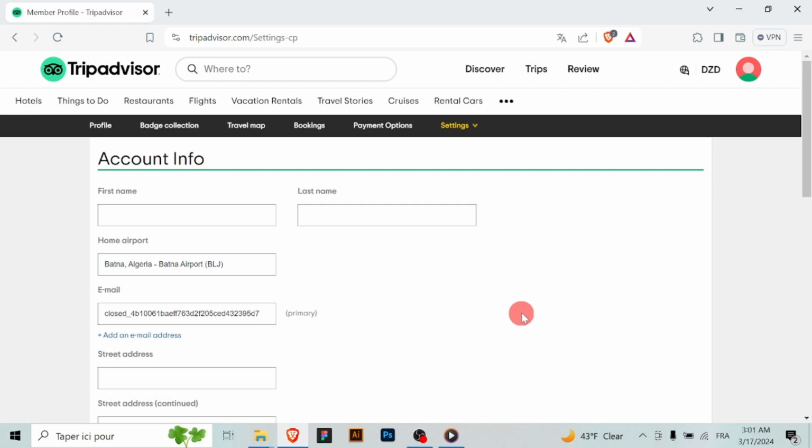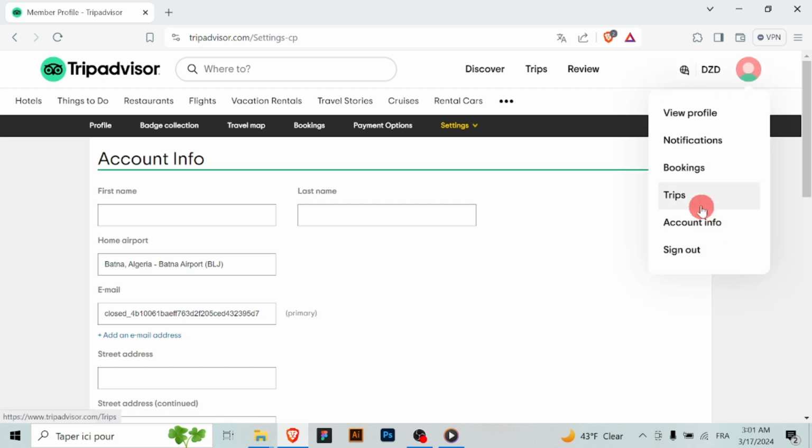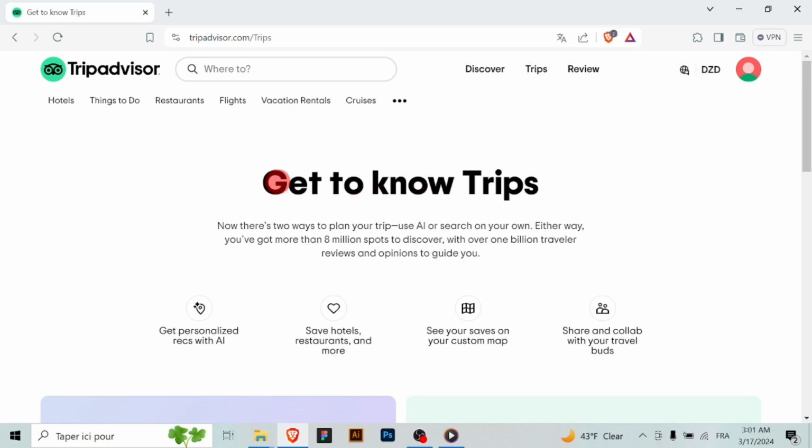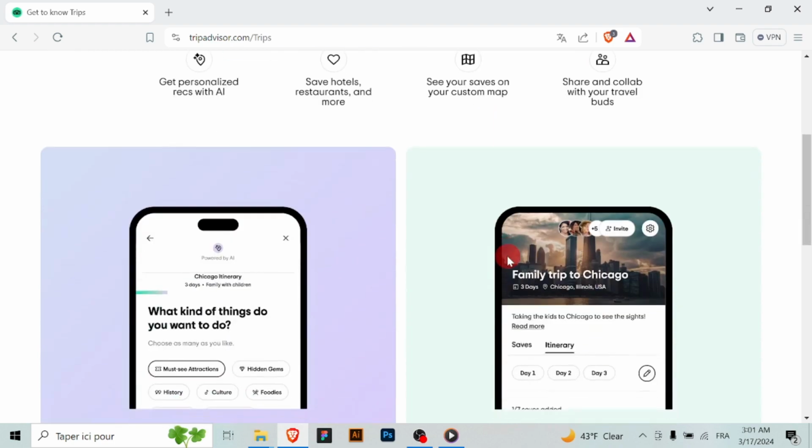Open your web browser and navigate to the TripAdvisor website on your computer or mobile device. Log into your TripAdvisor account using your credentials, your email, and password. Once logged in, locate the My Trips section on the TripAdvisor website. This section is typically accessible from the main menu or the toolbar.